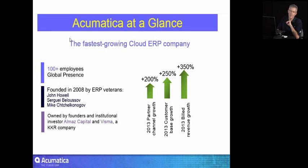It's had tremendous success in terms of growth, year over year, awards that it's won, revenue growth, because when people take a look at the technology, they realize it's something special. I want to point out, a little bit earlier you heard from John Howe, who's one of our founders back in 2008. Sergey and Mike are also individuals who have had 20, 30 years of experience in the ERP space, and they designed this product to address all of the shortcomings of previous ERP products and put control of ERP in the end user or customer's hands, and we feel strongly that we've achieved that goal.